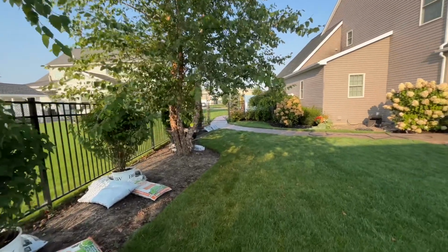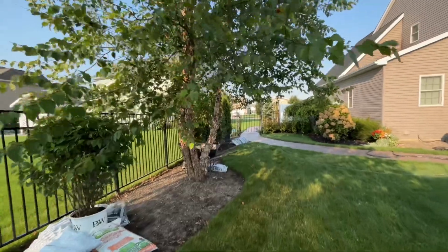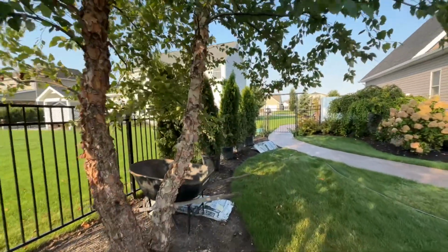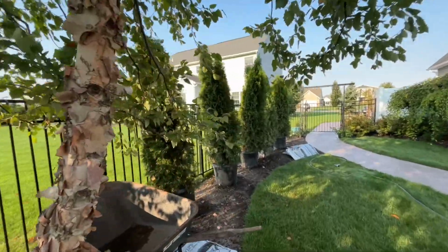That makes you feel like you can just relax and enjoy the process when you don't have a ton of other things going on. And that's basically our day today.